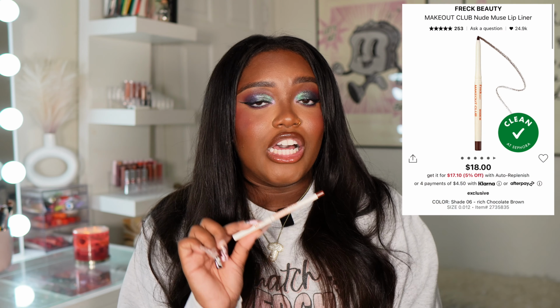I do have 2 lip liners I wanted to recommend, and these 2 are my absolute favorite lip liners. And these are the ones I recommend the most. I mean, I also recommend Makeup by Mario, but like I said, I didn't want to be too redundant, but that's an honorable mention. The first one is the Freck Makeout Club lip liner.